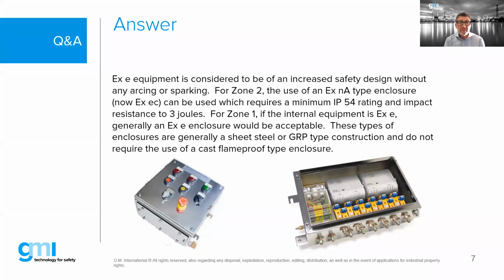Right. So EXE, and it's now being changed to EXEB. The old increased safety is now being divided. There's EXEB, and there was the old EXNA, which is now EXEC. So it's a lesser form of increased safety. For EXE equipment, there couldn't be any arcing or sparking, right? The same thing would hold true for EXNA or EXEC. They basically both had to meet a minimum of IP54. The impact resistance requirement for EXE is a little bit higher than what you would find for EXEC.